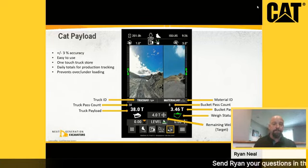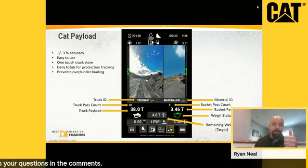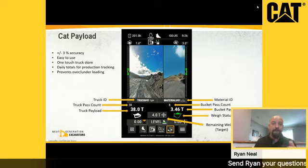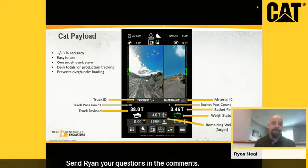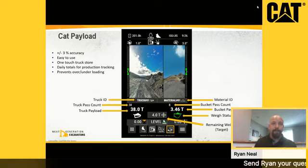So any of you folks that have loaded trucks for a living before, you know that there's days of the silver counter where they're clicking every time they load a truck. And those days can be gone, because with the push of a button on the joystick, you can store that information. And so it'll keep track of your daily truckloads. Every time you store that truck, that's what we mean by truck pass count.